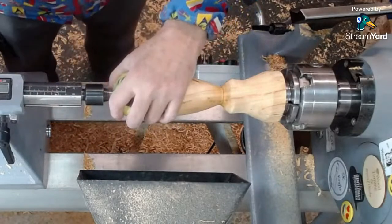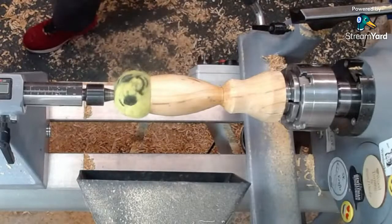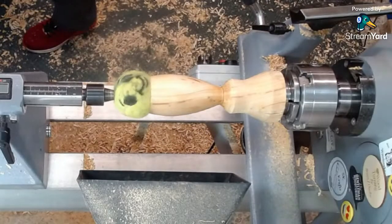So not too much, just enough to kind of stop it wobbling. Try that. Put that back in its correct drawer.